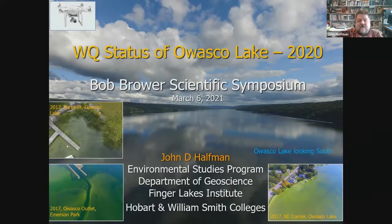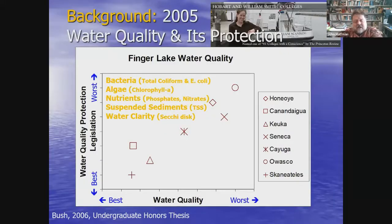There's a nice view of Owasco Lake taken by a small drone, showing that we can have beautiful days that are ice-free and sunny and warm, unlike today. And hopefully it's going to warm up pretty soon because I'm supposed to be out in the field. But anyway, I'd like to start with this slide.